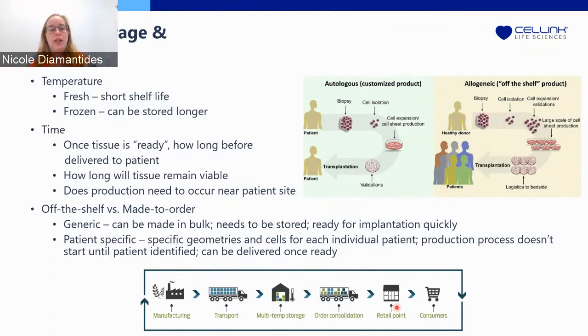And then lastly, are these generic or are they patient specific? So I like this little example at the top. Something that's coming from allogeneic cell sources, so not from the patient themselves, but from a healthy donor. This could be an off-the-shelf product where at any point in time, you can harvest cells from a donor, go through most of the production process, and then just put them in storage. And then once you identify a patient, you can take it out of storage, thaw it if it's been frozen, and deliver it to the patient in question.